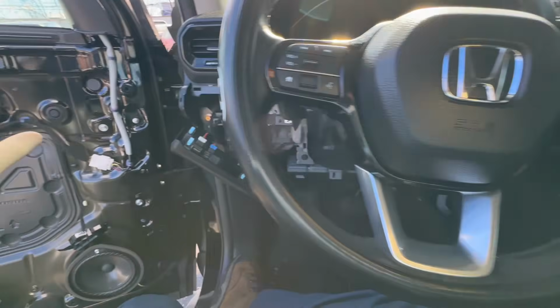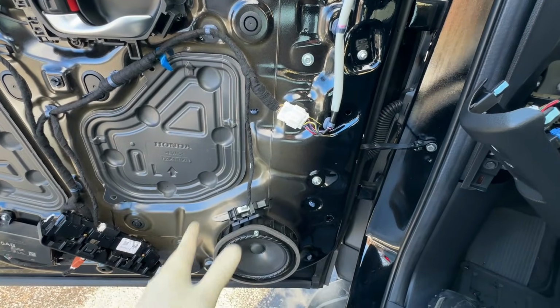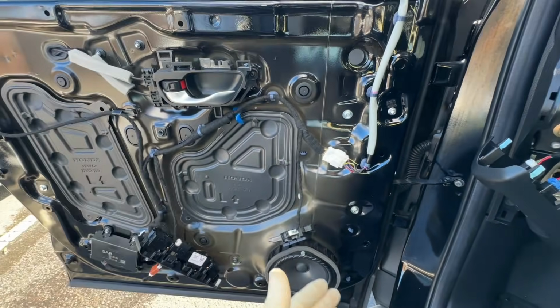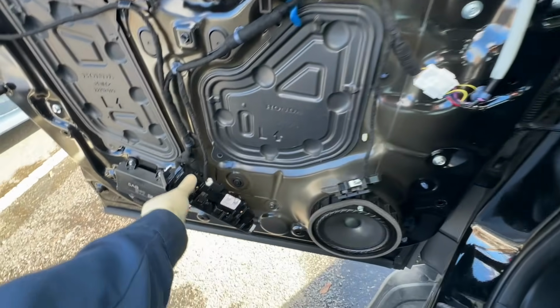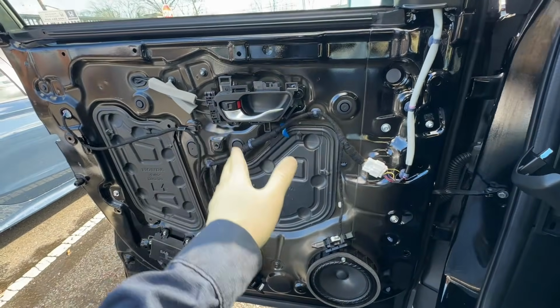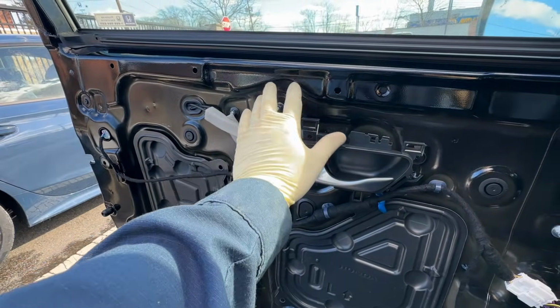We did find some of these plugs just soft set, so causing some wacky stuff to happen. For instance, maybe the window wouldn't work or the door locks, and when we take out the door panel, the connectors were disconnected either here or at the window switch, for example, things of that nature. We've also seen a few of these window regulator bolts being loose.